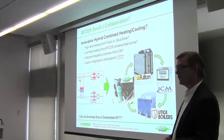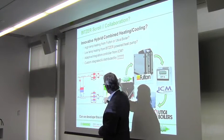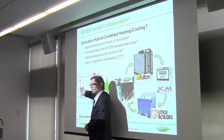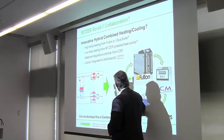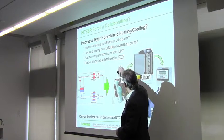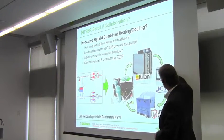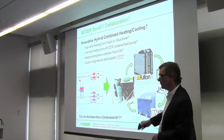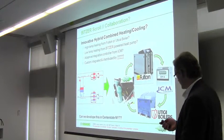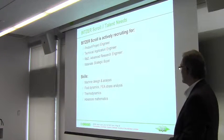I think there's an opportunity perhaps to combine all these things together. This is a typical air conditioning system where you might have chillers and boilers, and sometimes a heat recovery heat pump in there. But maybe there's an opportunity to package some Bitzer compression in a heat pump system to do low temperature heating, with either a Fulton or a Utica boiler to do some high temperature work, with some ICM controls, tying it all together in some innovative internet-enabled way and using radio frequencies from somebody else. So that was my pitch for an idea that could be spearheaded by the CEO.